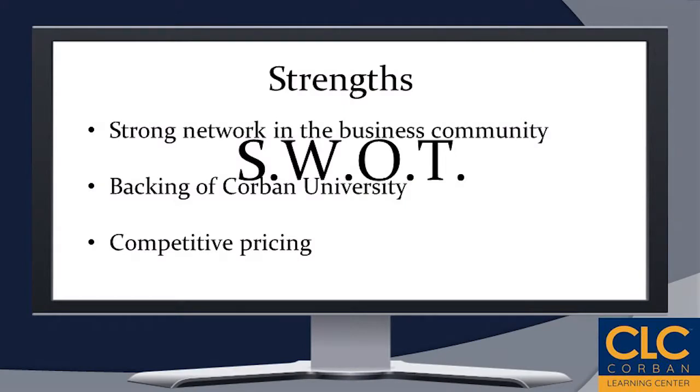So starting off, the CLC can leverage the existing business relationships that Corban possesses. Businesses in Salem know Corban, and they're excited to hire Corban grads each year. Not to mention, Corban grads are excited to be hired each year. Am I right, seniors? So for instance, CPA firms like Dozier Wilson have already expressed interest in sending their new hires to the CLC to receive Microsoft Excel training specifically prior to tax season.